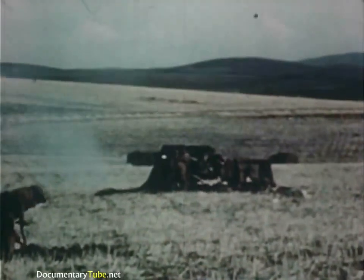There are 10 German tanks in this spearhead, 5 on the field, and 5 concealed under the brow of the hill in foreground. The tank in the background has stalled. Its crew is still using the machine guns. There it goes.